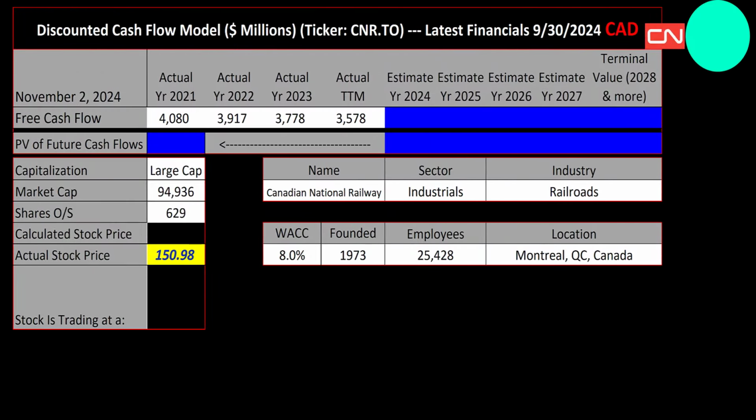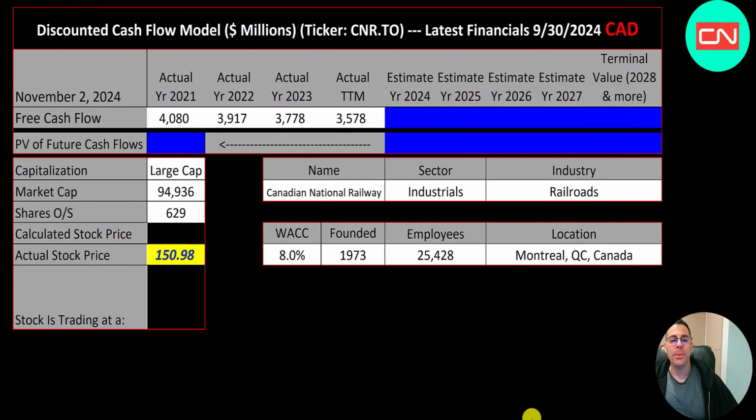Is Canadian National a buy or a sell? Let's get started with the model. This is a large cap company, 95 billion Canadian market cap. They're trading at $151 a share and they have 629 million shares outstanding. We're looking at the ticker that trades on the TSX. This stock does trade on New York Stock Exchange as well.